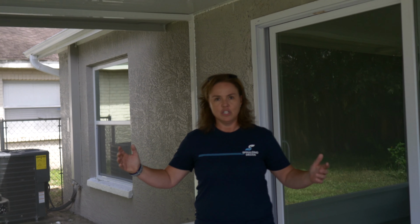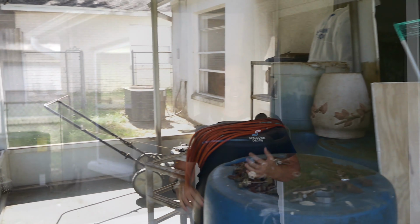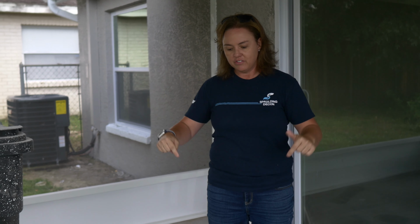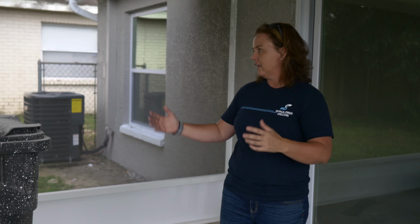So I'm standing in the new lanai area. This again was overrun by not only trash, old TVs, and rats, but what we did is we just took the whole thing down, started fresh. This concrete slab floor will be painted and sealed much like the other properties that I do, so it'll look all nice and free of bugs to enjoy your evening.